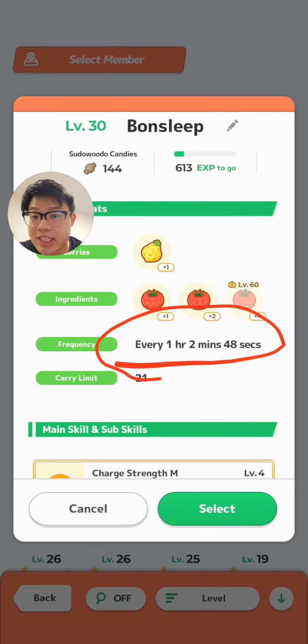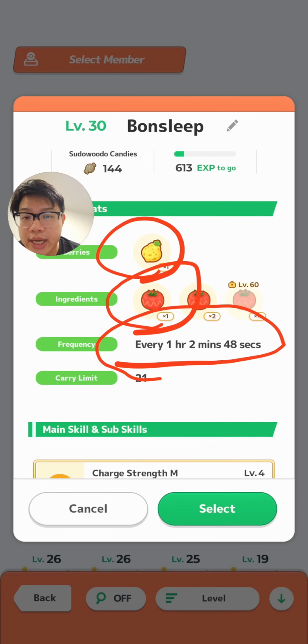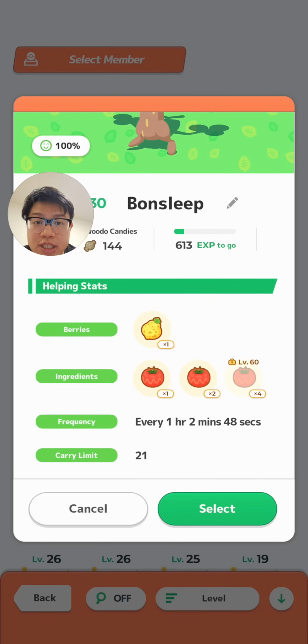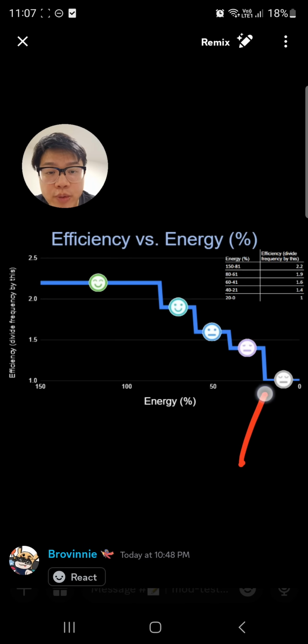So at the lowest efficiency, in other words, below 20% energy, this number here tells me exactly when I would expect the next production unit to come. So in other words, either a berry drop or an ingredient drop. So I would come back in an hour and I would expect Bondsleep to have produced either a tomato or a berry.